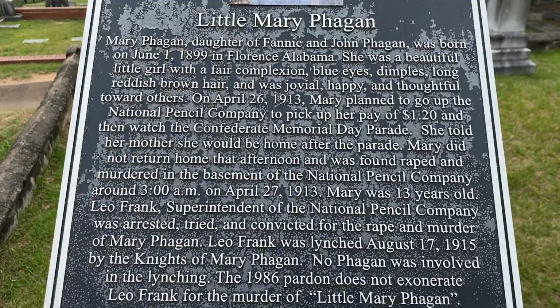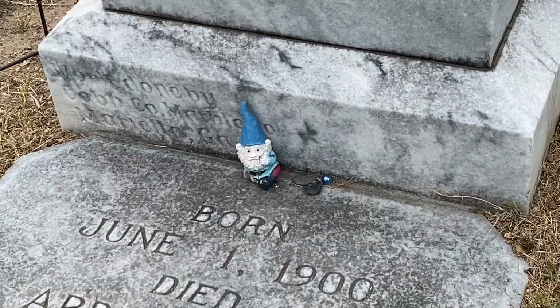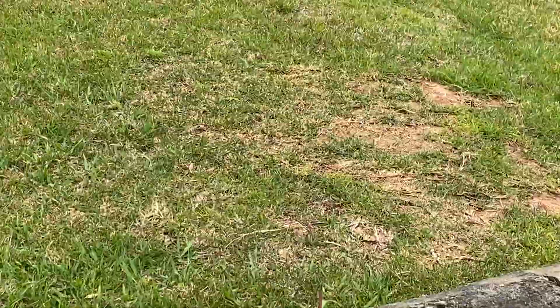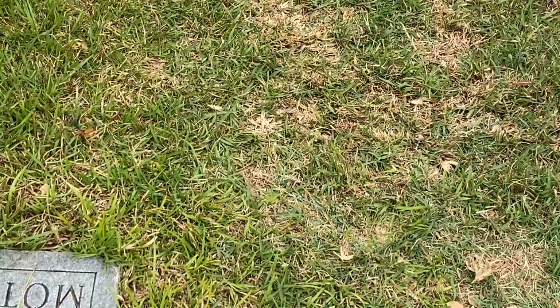And this was her mother. Let me see, somebody left a little gift there for her. It's just sad. There's another wasp. Back on up, buddy. So we saw what we came here to see and found a few other little bonus things. So now we are going to go find some lunch.